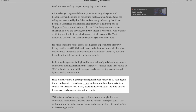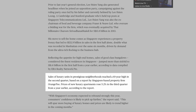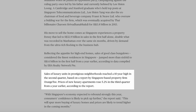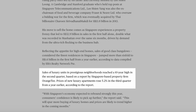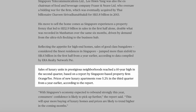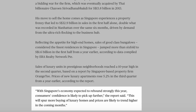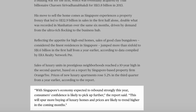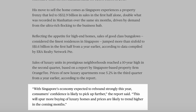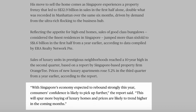Why? Sales of luxury units in prestigious neighborhoods reached a 10-year high in the second quarter, based on a report by Singapore-based property firm Orange T. Prices of new luxury apartments rose 5.2% in the third quarter from a year earlier, according to the report. With Singapore's economy expected to rebound strongly this year, consumers' confidence is likely to pick up further, the report said. This will spur more buying of luxury homes and prices are likely to trend higher in the coming months.